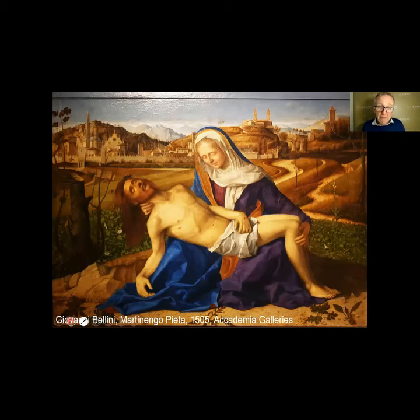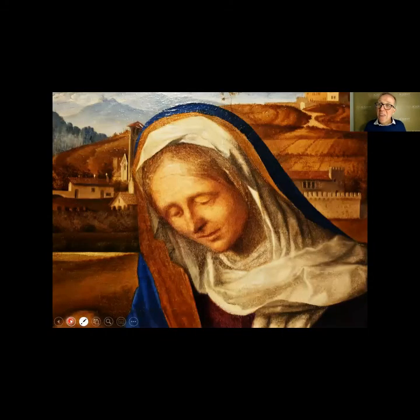It's called the Martinengo Pietà, named after one of the owners. And what I want you to be able to see on that is how, through oil painting, Bellini realizes that the very hard, crisp lines which had characterized both Flemish painting and the early Renaissance style, the Quattrocento style of fresco painting in Florence, was able to be softened, and we could begin depicting things perhaps the way that our eyes see them, which is not always as a crisp line.